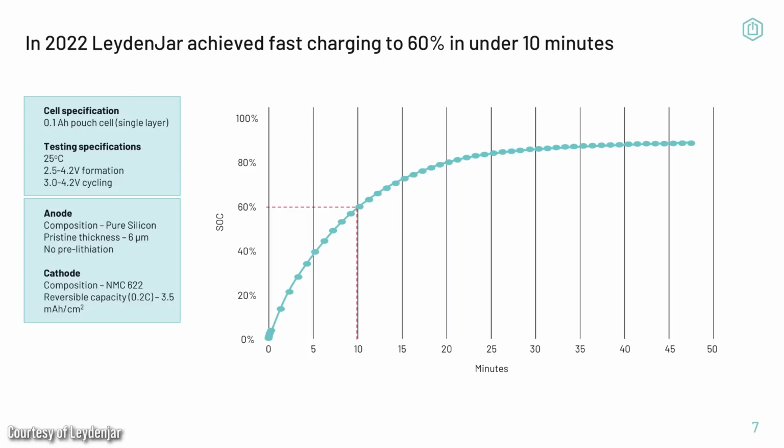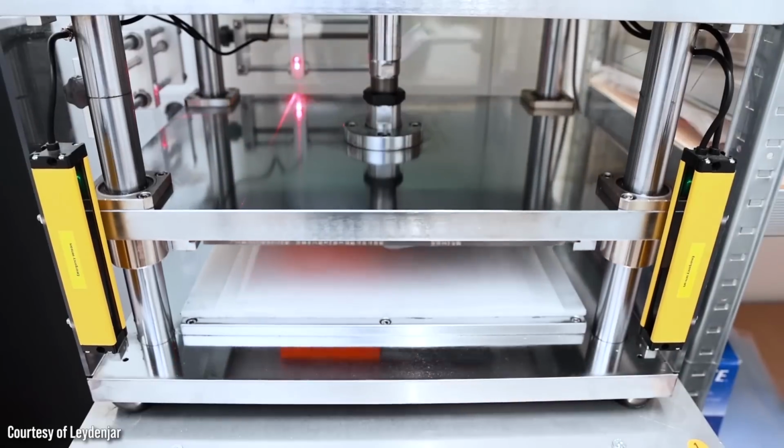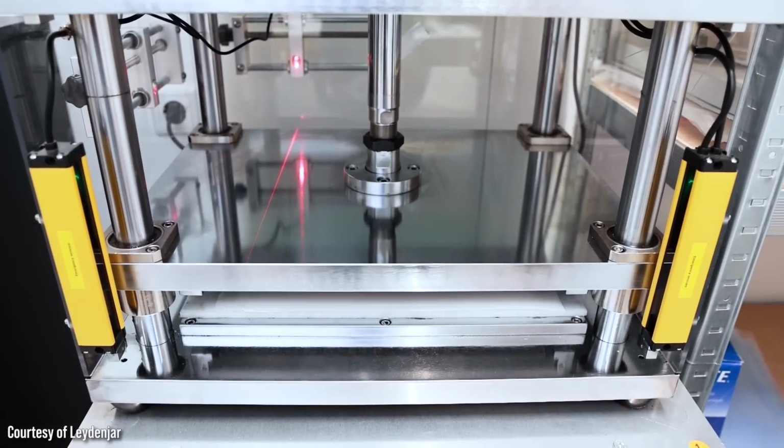But here at the beginning of our conversation, before we really dive into this, Ashley, if you could just introduce us to yourself and maybe a little bit more about LeydenJar, things that I haven't mentioned. As John said, I'm head of battery at LeydenJar, so I oversee the research and development on the battery side using our ultra-thin silicon anode technology. I'm originally from Oxford in the UK, and my background is in chemistry.